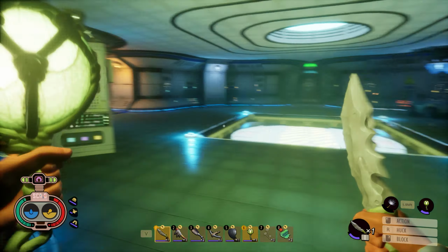Hey, what do we got here? This looks cool. Quartz shard. Another one of these guys. Some more of that stuff. We don't really need more of that right at the moment. Oh, this is the dome. That's cool. Okay.